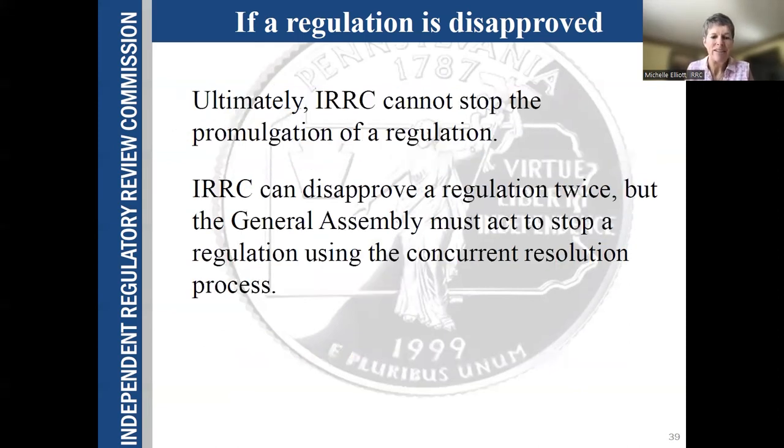Next slide. At the beginning of the presentation, I mentioned that IRRC was created to perform the primary review of regulations, but it is the General Assembly that has the ultimate responsibility to stop a regulation that is not in the public interest. That is why even 2 disapprovals by IRRC cannot stop an agency from promulgating a regulation. That must be done by the General Assembly through the concurrent resolution process.